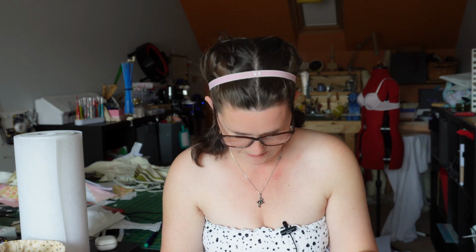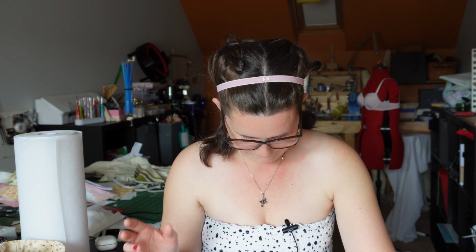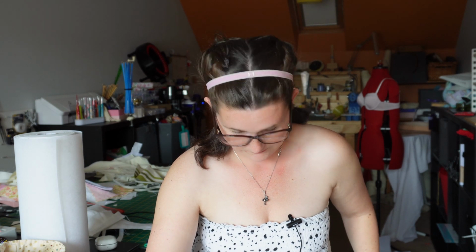I have enough clothes, enough patterns to be getting on with. Number 4, continue cutting up scraps. I will continue cutting up all my scraps.